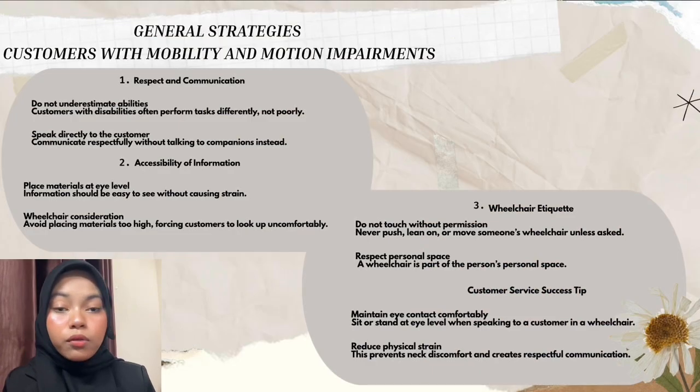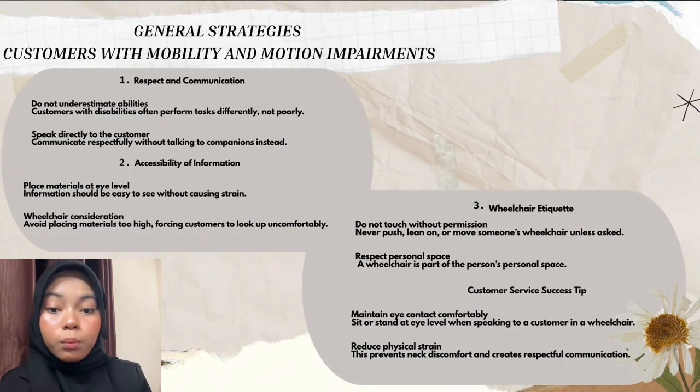How do you need to serve customers with mobility and motion impairment well? First, you need to respect and communicate. Do not underestimate abilities. Customers with disabilities often perform tasks differently, not poorly. Other than that, you need to speak directly to the customer. Communicate respectfully without talking to the companion instead.